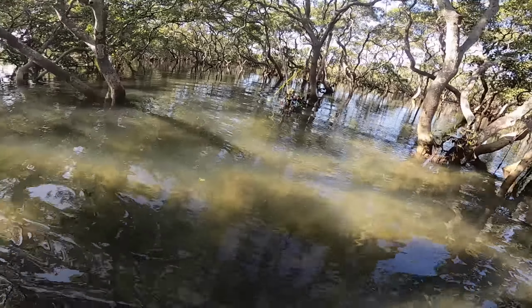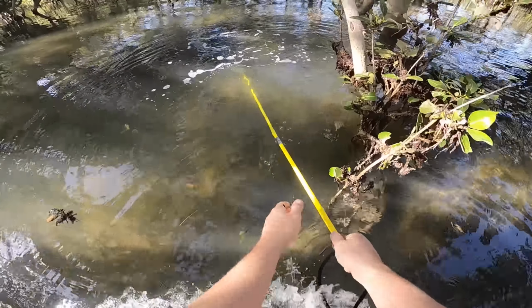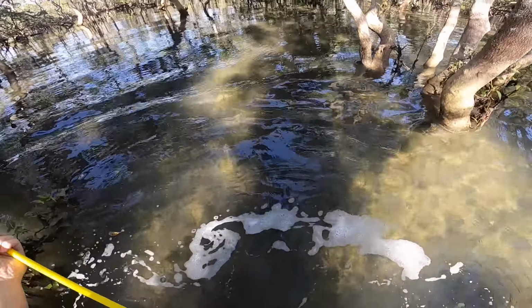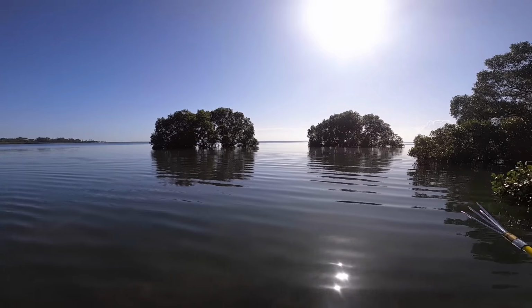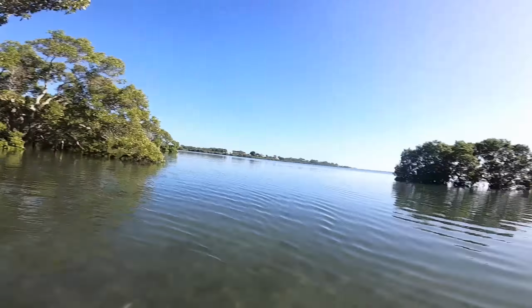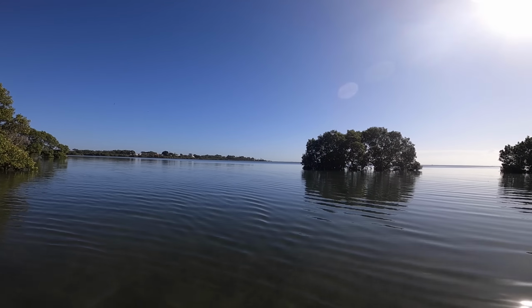Oh, I'm struggling to see the fish from the ground, so I'm getting up in the trees, but there's not heaps around here, unfortunately. What? I thought they said it was supposed to be windy today. It looks flat as a tack out here. Oh man.